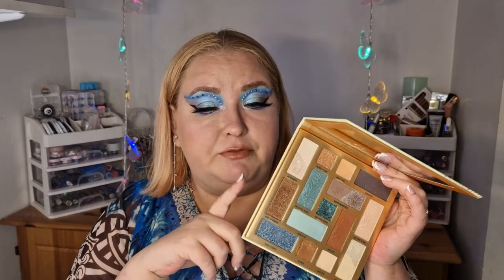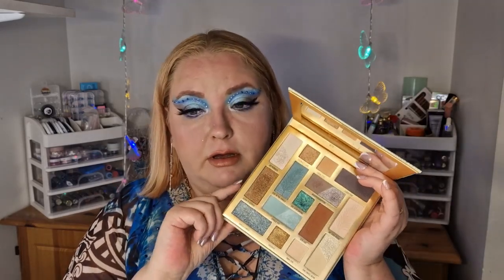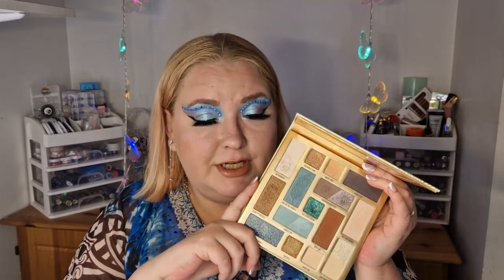So this one is about 15 euros, depends on where you buy it. I don't remember what I paid for it. I bought it from the supermarket, but it's a nice palette for the price. You can get very beautiful neutral looks or a beautiful greeny look with this.